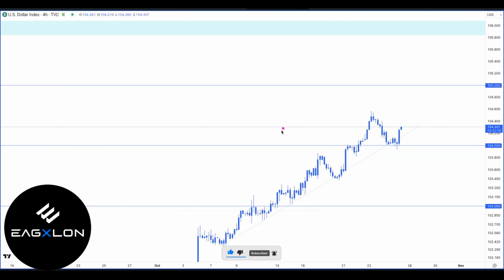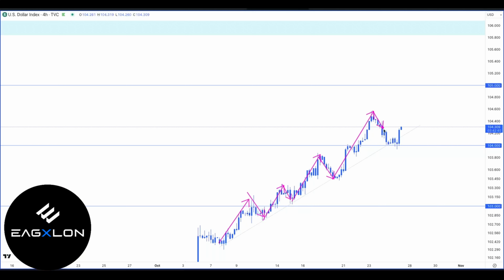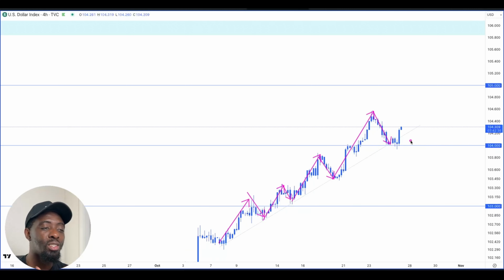So currently price is making this move. There's a pullback right here. There's a move, there's a pullback, there's a move, there's a pullback, there's a move, there's a pullback. So price is going to respect this unless this trend gets violated. So we should expect prices to move to, say, 105.